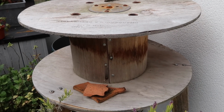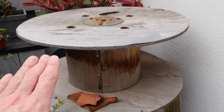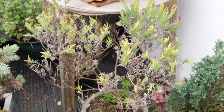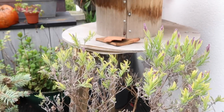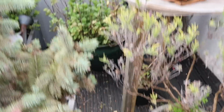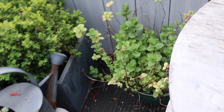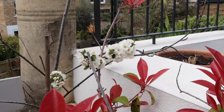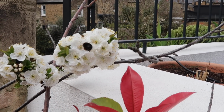Some of you may remember this upcycle I did with an old cable drum to create this table. It did have these guys on it, but I had to bring everything down when we had the strong winds because everything was getting blown about all over the place. You can see a few things did get smashed up out here. Oh, it looks like we have some mint on the way down here. That's exciting. And we have a bee come to say hello. I think they like the cherry blossom.